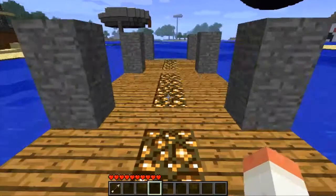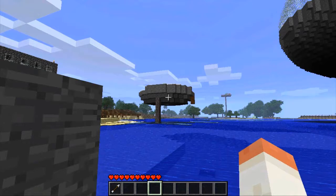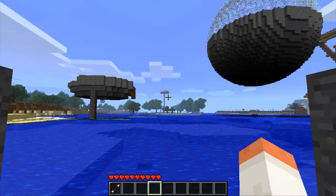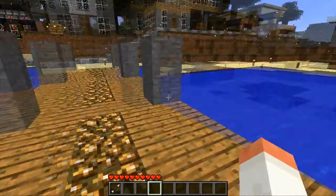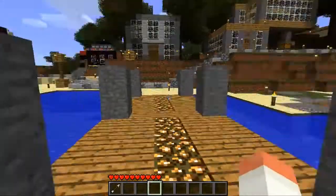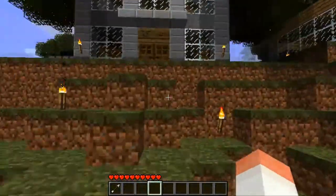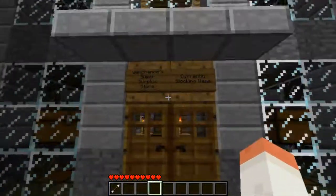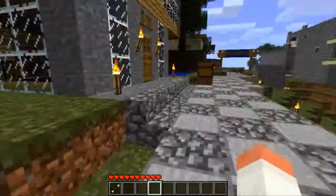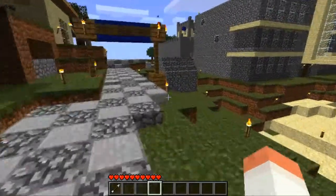Looks like we got a very simple dock right here. Simple, but it works. That is an abandoned structure, and that is also an abandoned structure. Both of them are ugly, and it's my fault that one was abandoned. But yeah, it happens sometimes. Over here in this modern looking building, this is Winchance's store, and we did check this out in another video, so I'm going to move on. And this is Winchance's house, also featured in another video.